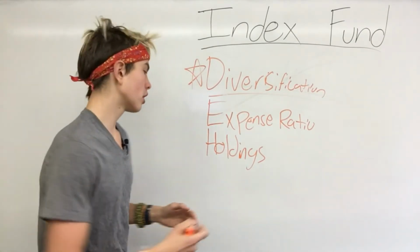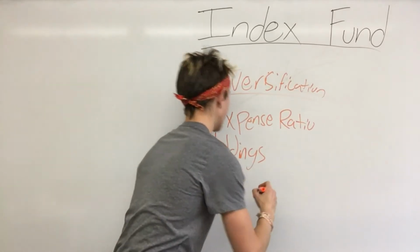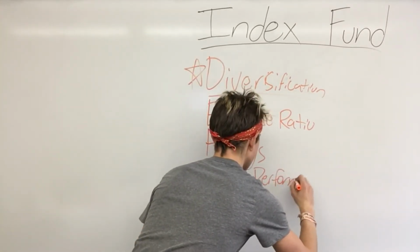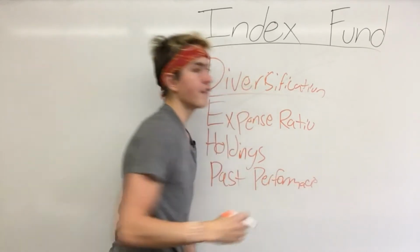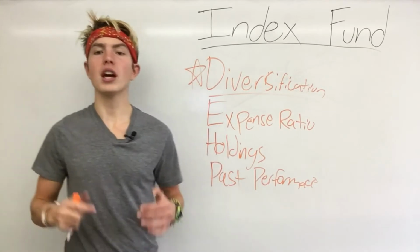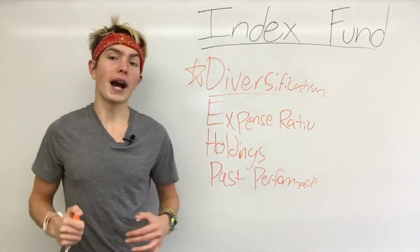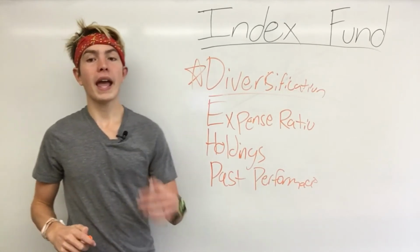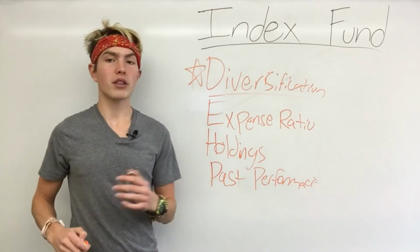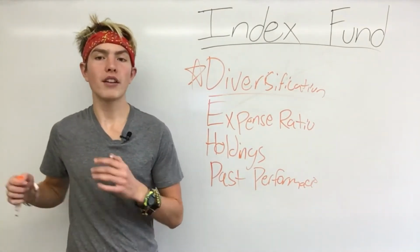And lastly, we want to look at past performance, but in relation to an index. So past performance is obviously not indicative of future behavior, but you want to look at how well it has performed in relation to the market sector index that it has been trying to track. So if it's an S&P 500 index fund and it has been tracking the S&P 500 very accurately for the last 10 years, then this might be a good place for you to think about investing.